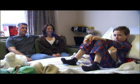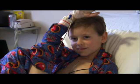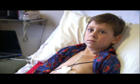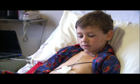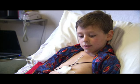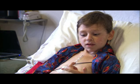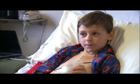For Ben and so many children like him, his surgery was a huge success. Amazingly, just 3 days later, Ben is recovering and will go home the next day. What would you tell kids now after having your surgery? Well, it's been fun. If you eat a lot and walk a lot, you get to go home faster.